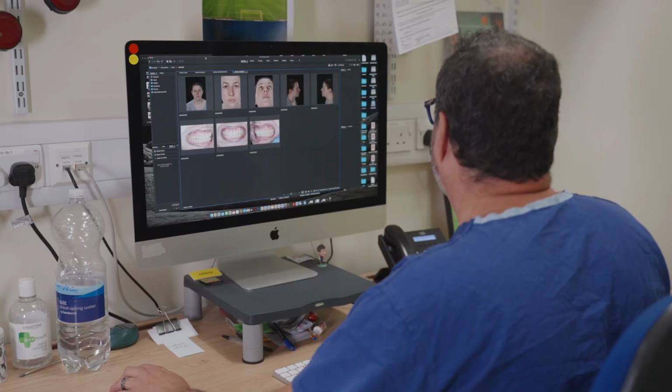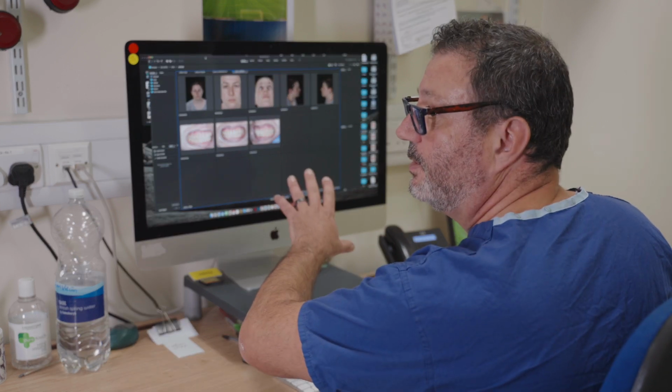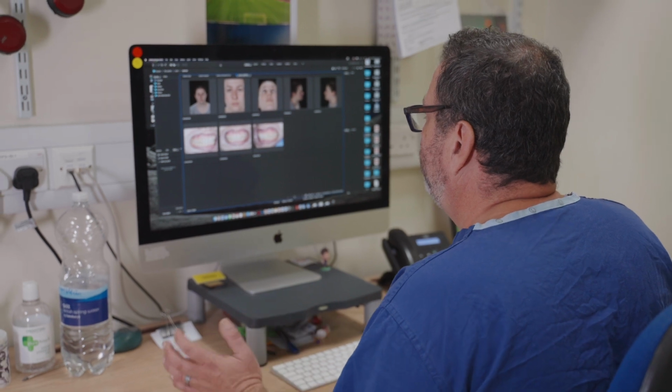The first thing you would want to do is go to the IMI, that's the Institute of Medical Illustrators website, and you'll find all the information required there in terms of qualifications, training. They'll tell you the various routes into it, but principally you really want to be doing a degree in photography.